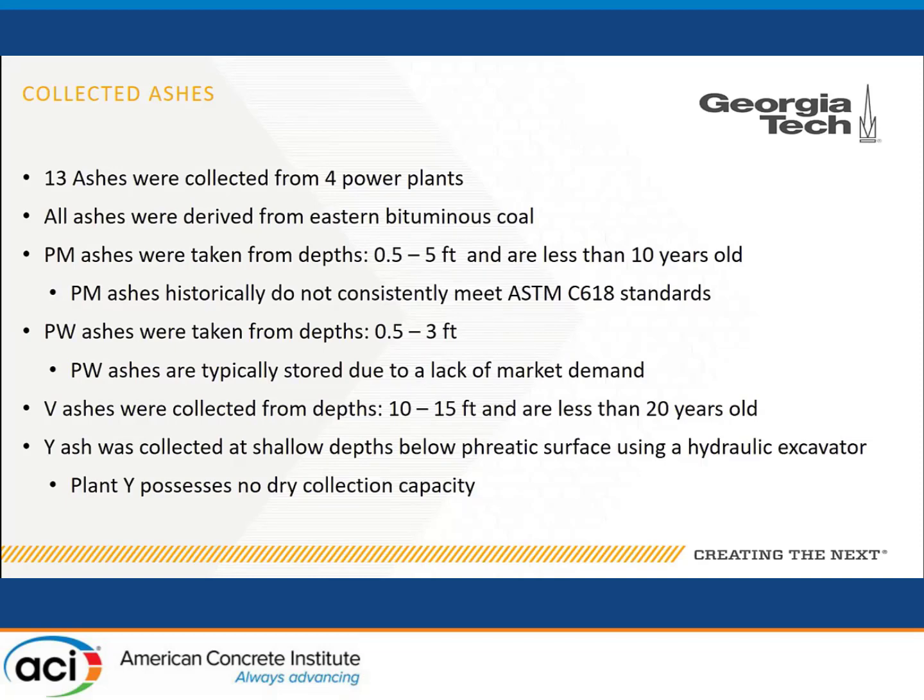The PW ashes were taken from up to 2 feet deep and were rejected due to a lack of market demand. The B ashes were taken from deep depths, 10 to 15 feet deep, and were less than 20 years old. And finally, the Y ash was collected at shallow depths, and this plant possessed no dry collection capacity, so all ashes produced were eventually placed in ponds.